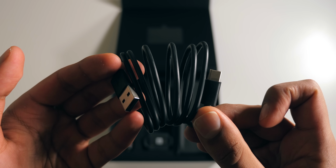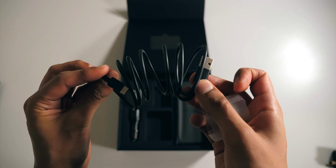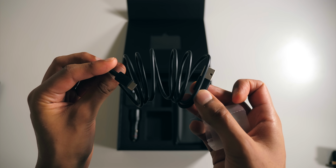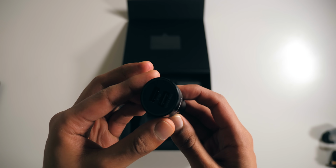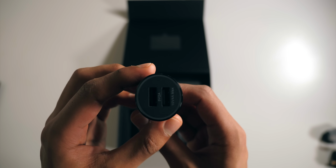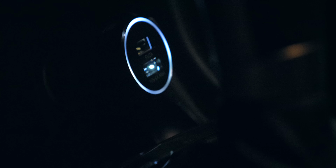We've got a USB-C cable to charge the phone, but what you might not have seen before is a second USB-C cable. The reason for this is that, as well as the standard mains charger, you also get Huawei's new car charger, which also supports super fast 40-watt charging. Now, I realize car chargers aren't the most exciting thing on the market, but this might just be the highest spec offering out there. There's a second port to charge a second phone and an LED ring around it to keep it visible.